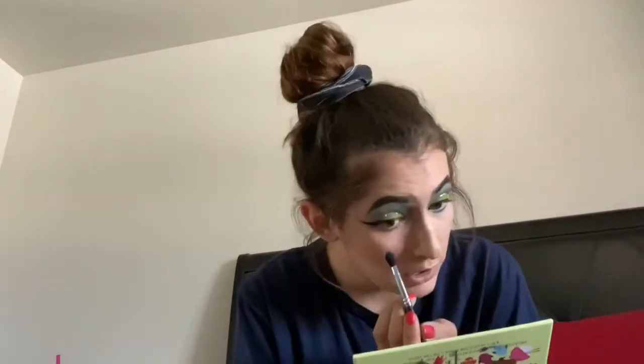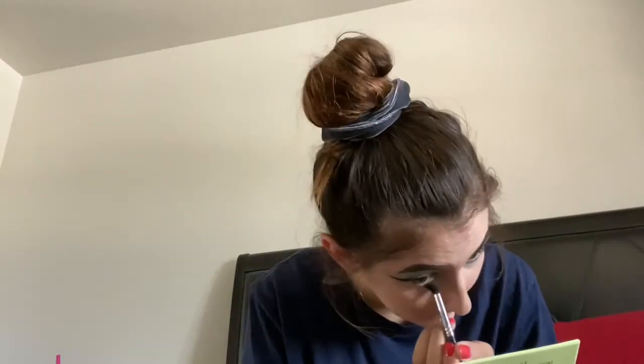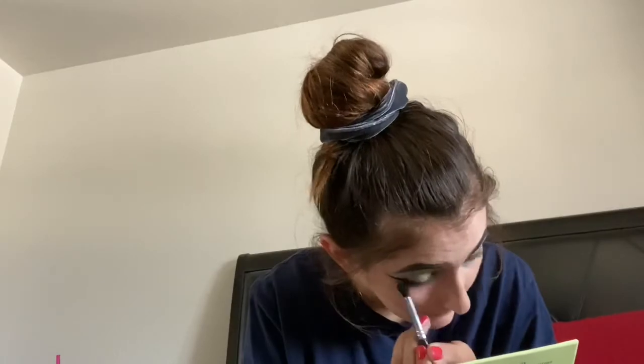I also mix some of the Fortune color, the same one that we used whenever we first started, and do the same to the other eye. Alrighty, so once you're done with that, you're gonna go ahead and just take your eyelash curlers and curl the top of your eyelashes and get ready to put on your mascara.